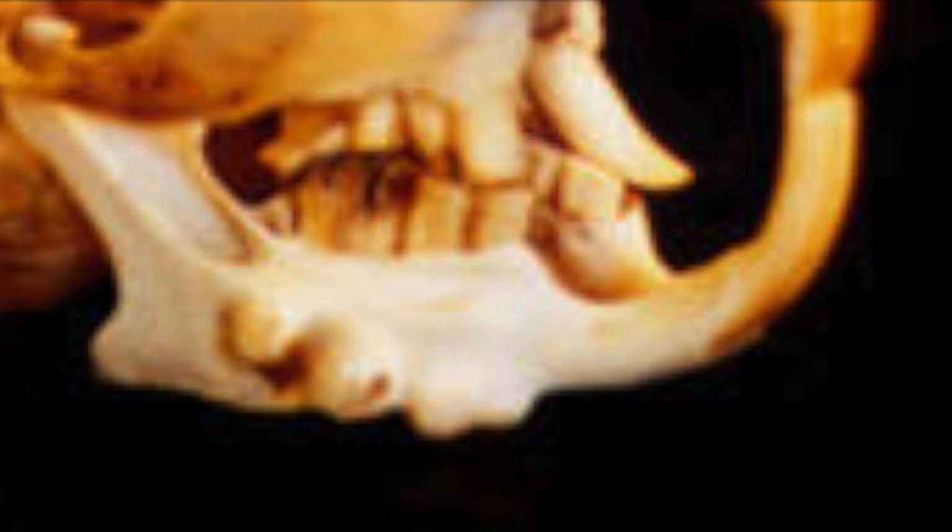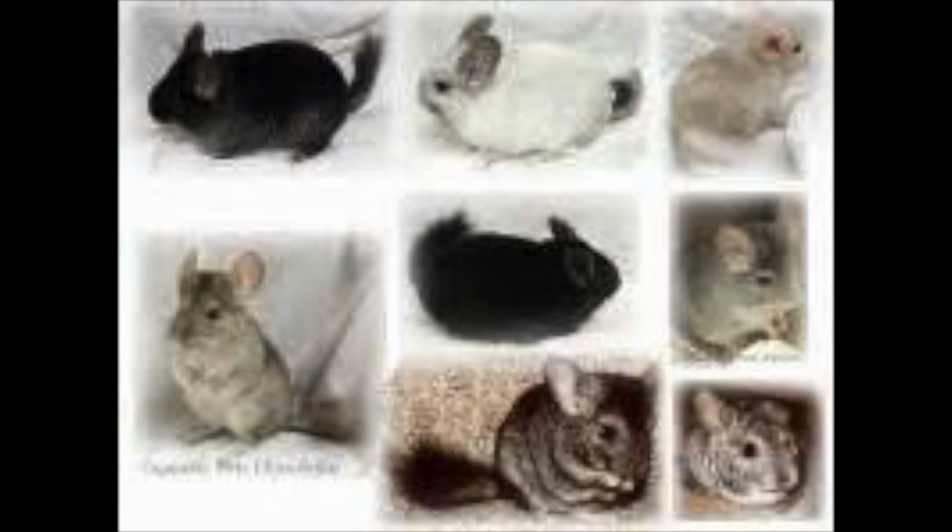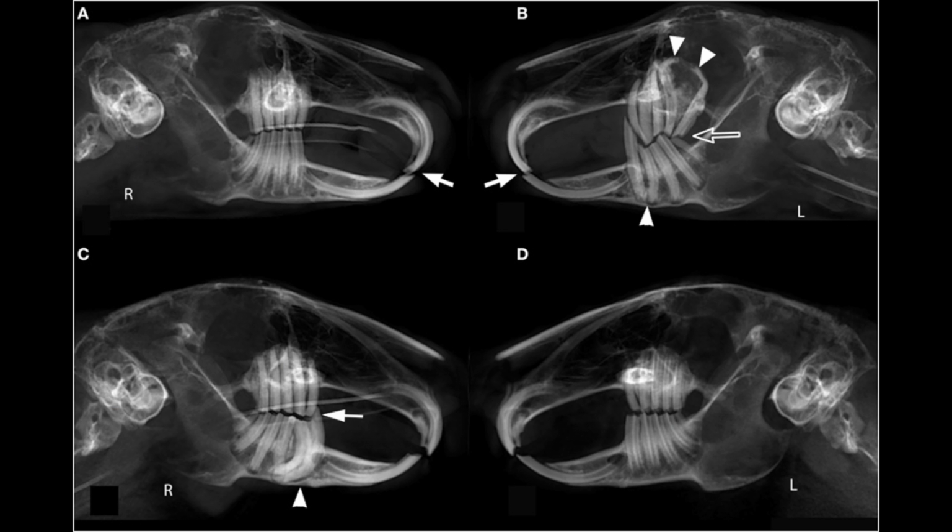So as I mentioned before, they don't really know exactly why malocclusion happens. I've even read that the different color mutations have a higher chance of getting malocclusion, as well as a chinchilla on a low calcium diet. And then I've also read some articles that if you catch the malocclusion quick enough and in the early stages, if you up their calcium, then you can prevent this from happening. But on the flip side, a lot of people say that this is not true and that it's pretty much a genetic disease, or it can be a result of a bad diet.